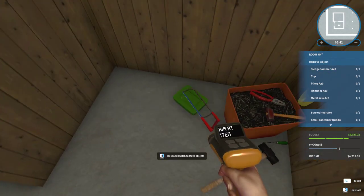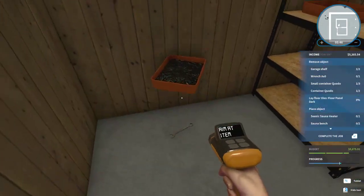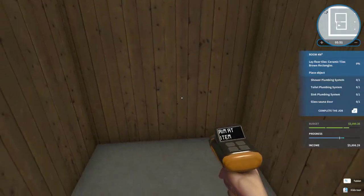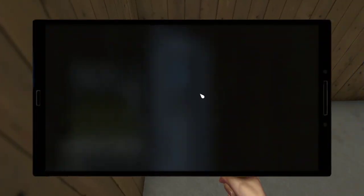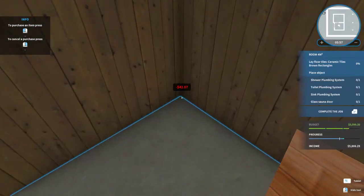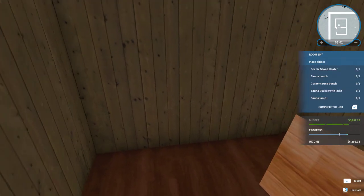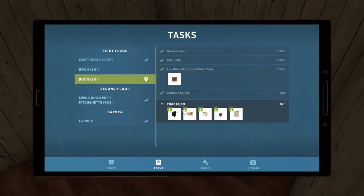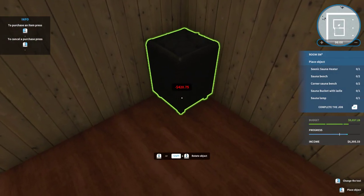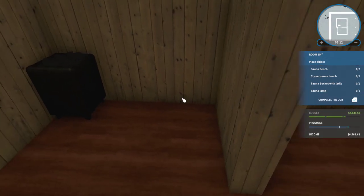Selling all this crap. These people are young. They don't know how to use tools. Get this out of here. This room is perfect for a sauna. Are you kidding me? Beautiful. You know how I feel about putting hot things next to wood.